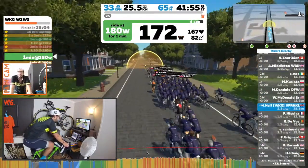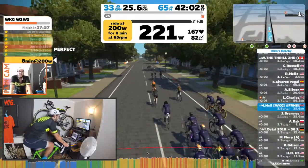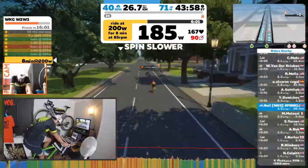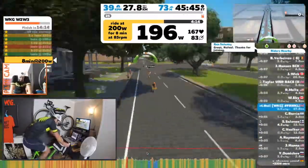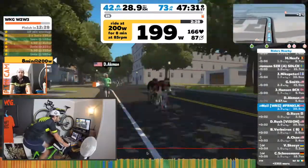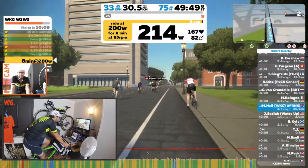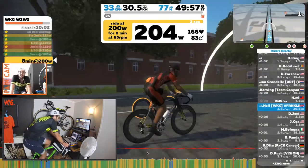Okay, as I carve my way through this huge group ride. Wow, here we go. 85 RPM, 8 minutes, 200 watts. Here we go. Last 10 seconds. 5, 4, 3, 2, 1.